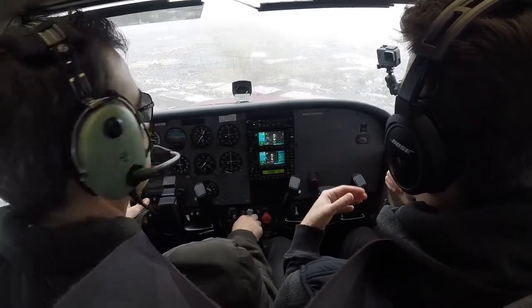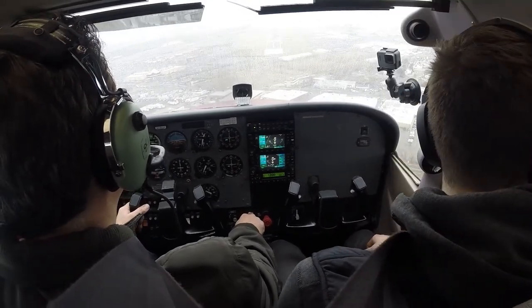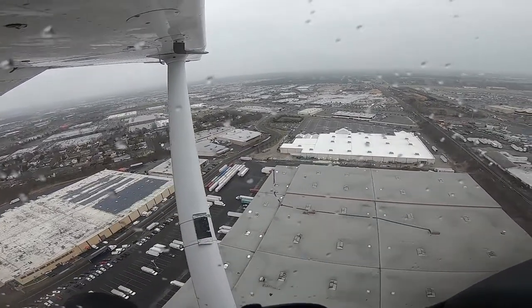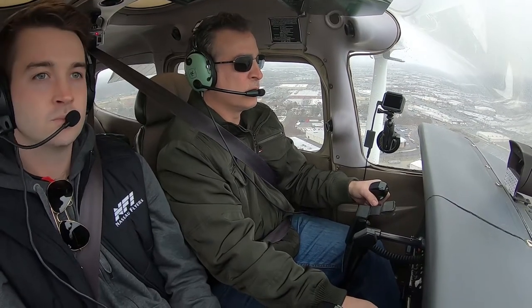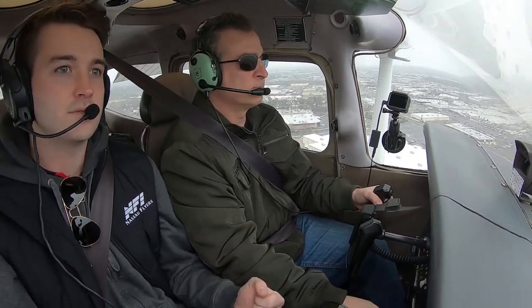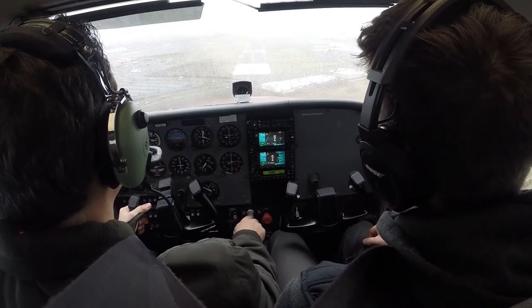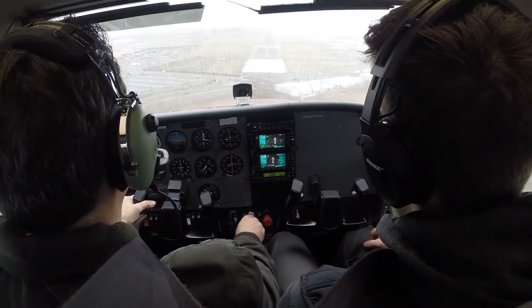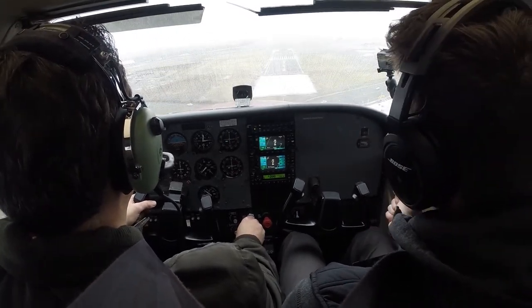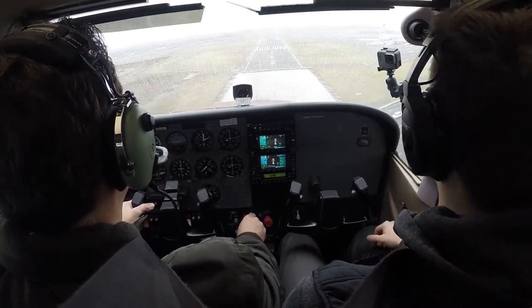Same radio interference as when we got on final last time. I wonder what that is. Winds 120 at 12, he said? Yep, so a little bit from the left, so we're going to need some right rudder. When you can add that power in towards the end, it'll really cushion it and slow our descent rate.